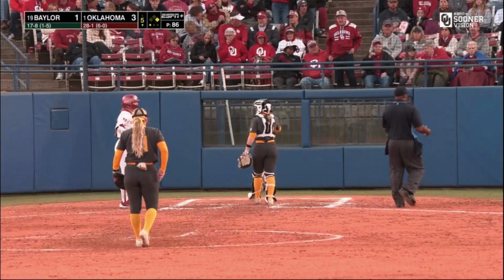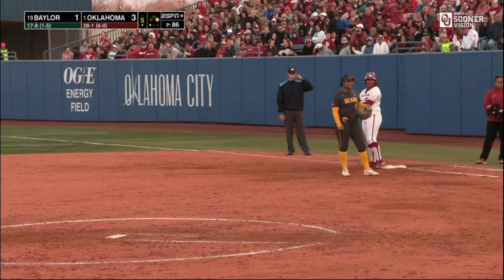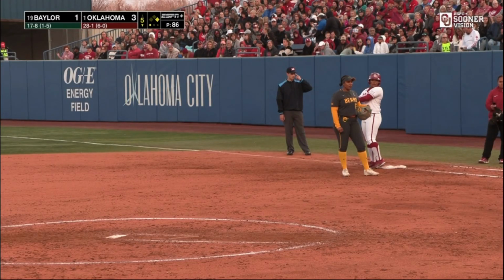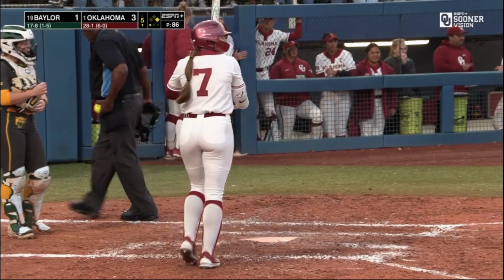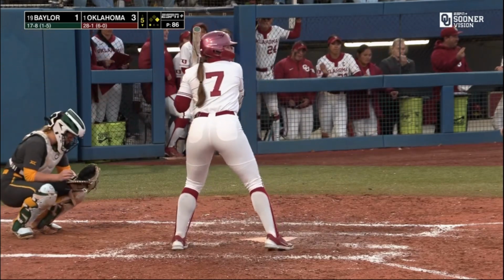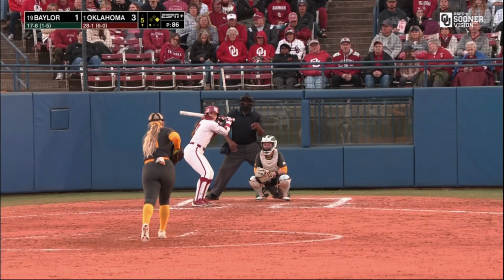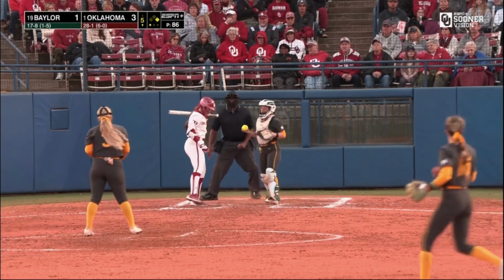Unreal. I want to see Cassie Pickering have an at-bat here. It's kind of been a tough night. Yes. Maybe it's because I forgot to mention that I had heard from her grandma and grandpa. Maybe I forgot to bring that up. Maybe that's why. The first pitch is in.